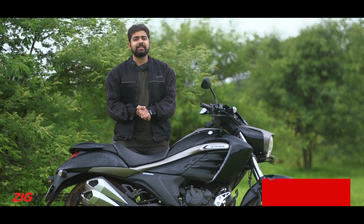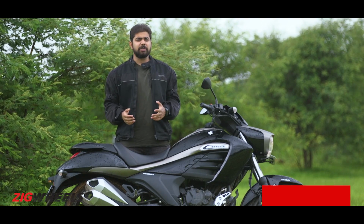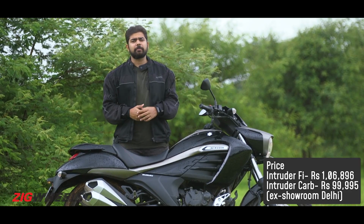After showcasing it to us at the Auto Expo, Suzuki launched the Intruder FI in March this year. It commands a premium of about 7,000 rupees over the carb variant, and that's asking for a lot of money over a bike which was already on the pricier side.